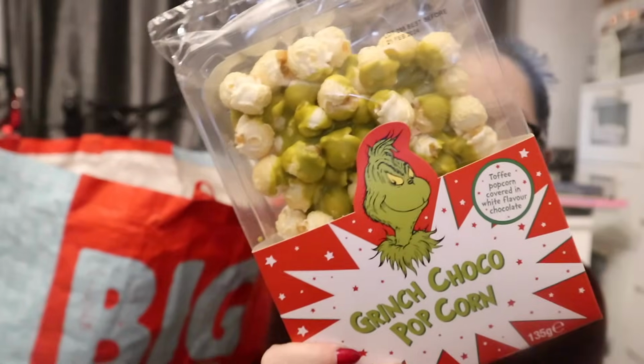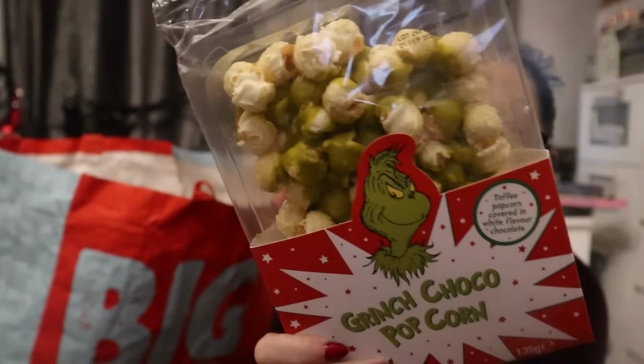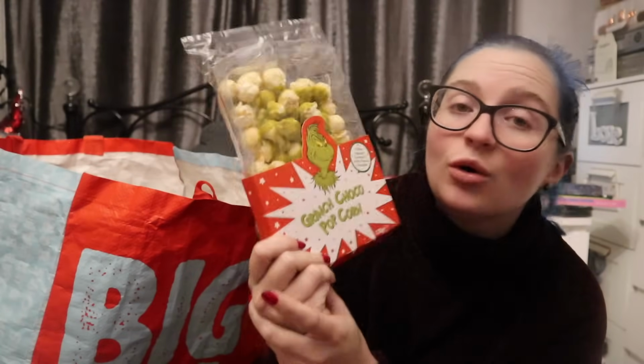Now, this was, I think, £3.54. You're paying because it's the Grinch. It's gimmicky. But this is toffee popcorn covered in white flavoured chocolate. Now, I'm not going to lie, guys, I literally only got it because it's the Grinch. And I thought, oh my God, green popcorn. So I think I'm going to keep this for the 24-hour food challenge, eating Christmas food. Because I think it's a Christmassy take on popcorn. I know that sticky toffee popcorn ain't going to last long in this house. When someone arrives home tonight, that probably will be polished off, you know?